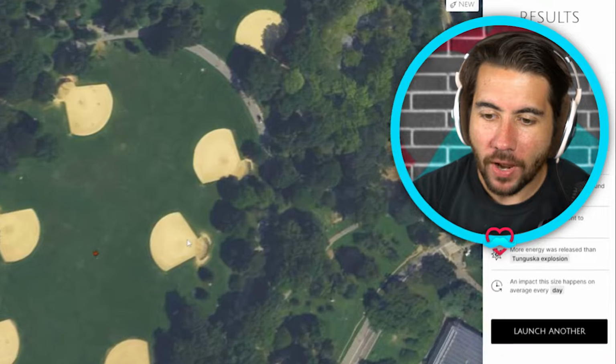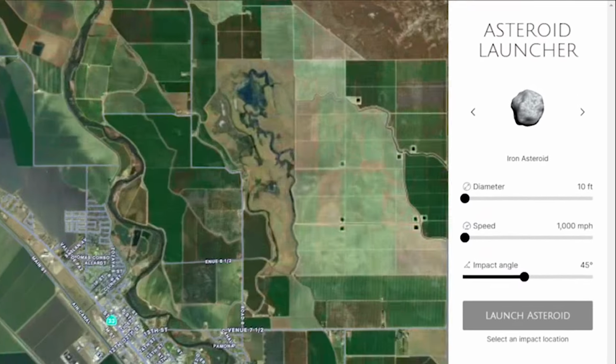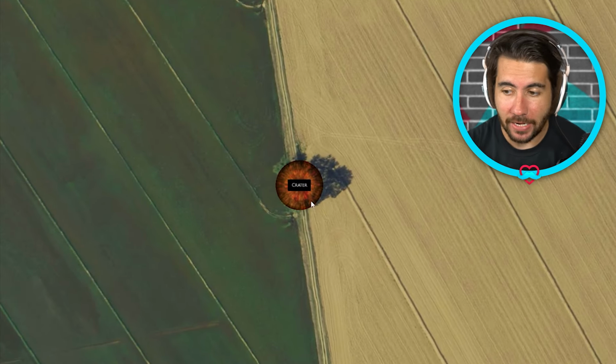Look at that. If you happen to be watching this right now, standing in this exact area in the middle of Central Park, you would have just died from that meteor, all right? All right, let us triple the size to a 10-foot long crater. Wow. Look at that. It's like a little baby nuclear blast. And it leaves a full-on crater now. Tree eliminated. But that's not enough.